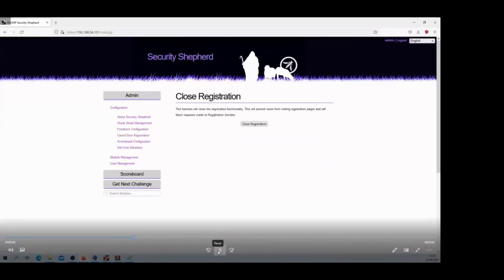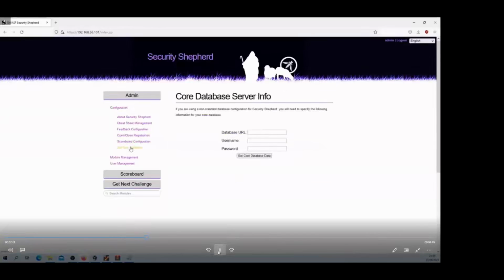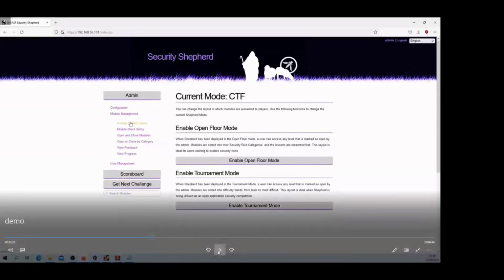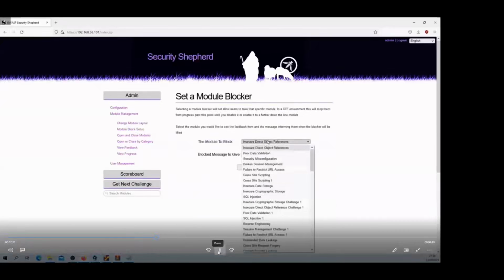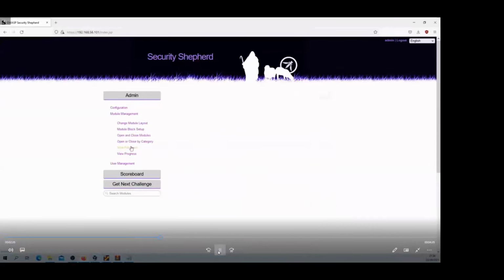You can open and close registration as well. So if you're hosting it online, you can have different time zones available. And of course, you can turn off the scoreboard if you wish and set up a custom database server. The different layouts, you can enable a tournament mode and open floor mode. It's basically up to you. And you can also block certain modules. So if you don't want the lesson to be available, you can turn it off.